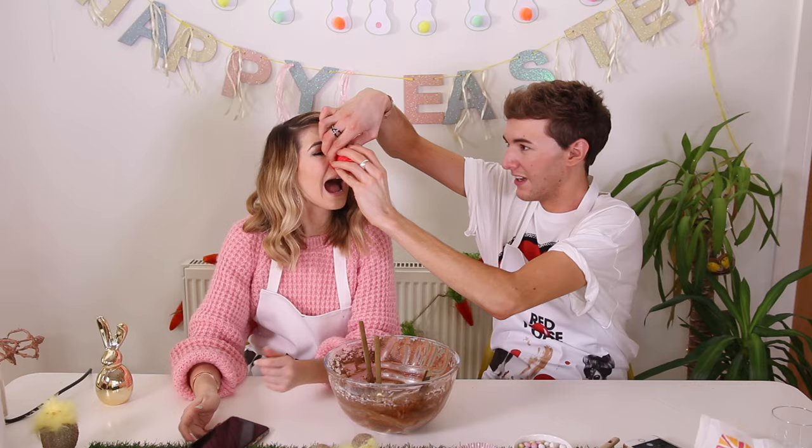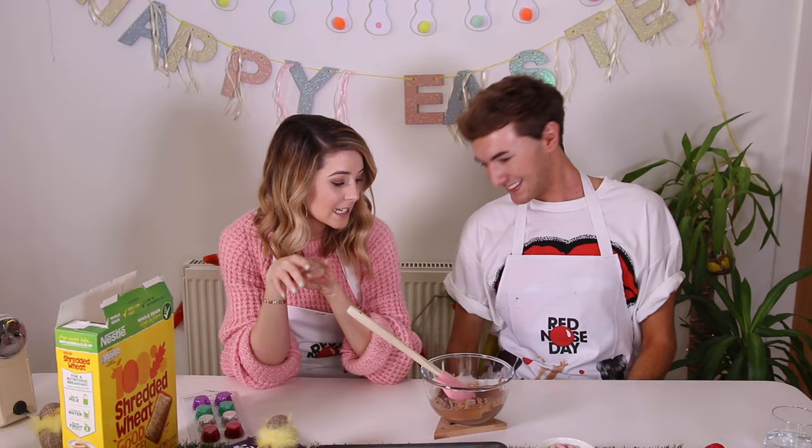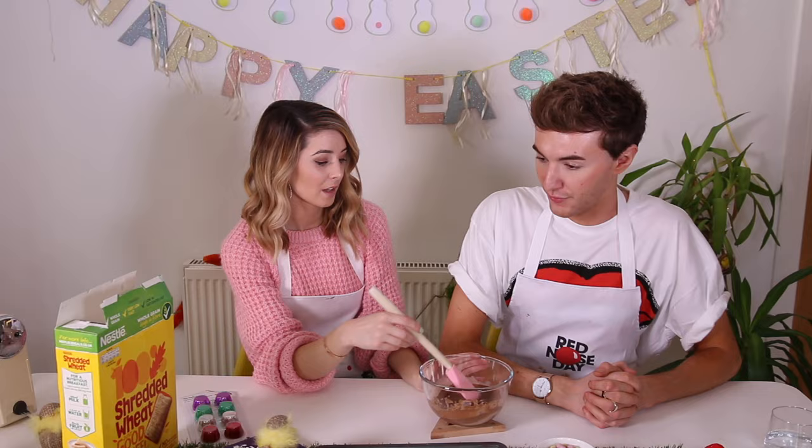The cupcakes are done and they're cooling on the side. What we have done in the meantime is melted a bar of Cadbury's chocolate. Beautiful. Do you know what we're going to be doing with this? We're going to be adding this to that. Do you mind if I do it?